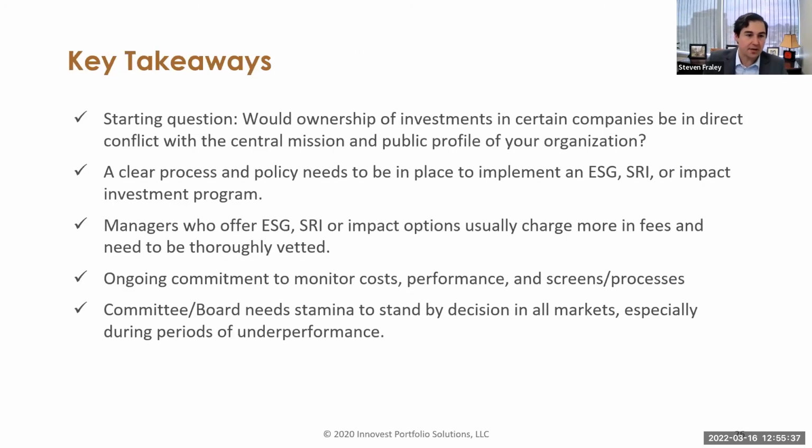So kind of summarizing everything, key takeaways, I think that starting question that we mentioned earlier is really a great place to start as an organization when considering mission-aligned investing. But would ownership of investments in a certain company or industry be in direct conflict? I think that's kind of the easiest place to start. And if it's a glaring yes, then maybe that's something that says, hey, we don't have to do anything significant, but maybe we should consider at least screening out a particular industry or company. Again, a clear process in mind and policy in place in order to implement this type of strategy long term, and to have long-term conviction in staying power is crucial.